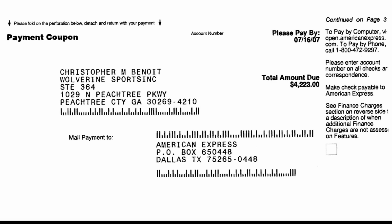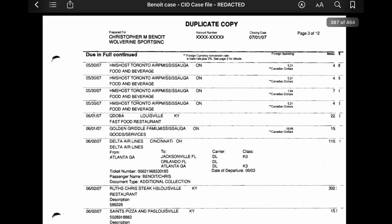One file folder labeled Wolverine Sports, Benoit 2004, 1, 2, 3, and 4 quarters returns and reports, bank statements, corporate expenses, pay stubs, including taxes withheld. And I do have a lot of banking stuff about Wolverine Sports, and I will show you that in another video. One file folder containing federal tax payments 2003 to 2005 and letters. One file folder labeled Benoit Wolverine 2005. Two file folders labeled Benoit Wolverine 2005 taxes. One file folder labeled Benoit pay stubs and royalties earnings 2003. Two file folders labeled 2004 taxes.